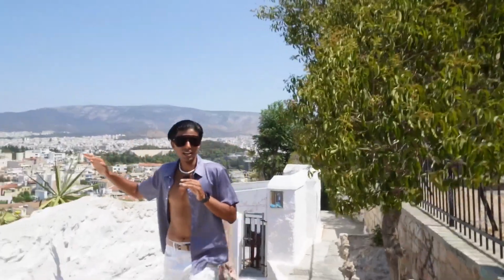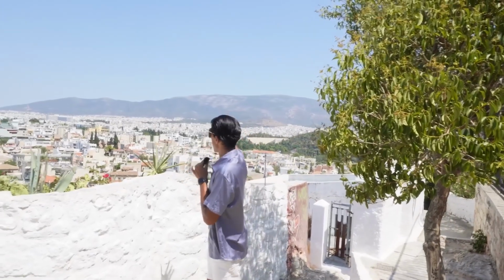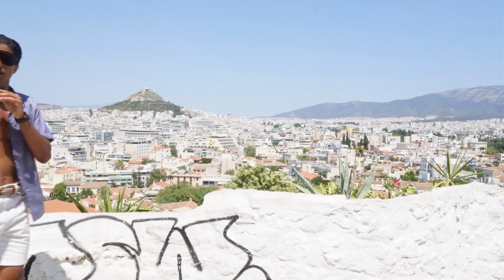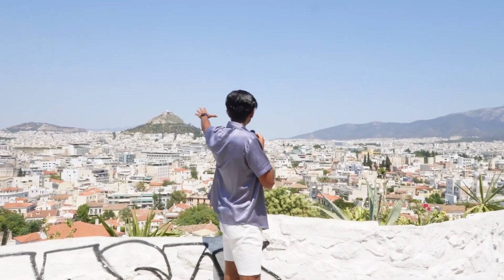as you guys can see, the view right behind me that you're able to get from this amazing third stop is literally fantastic. You are able to get 360 views of this entire thing. And as you guys can see, Athens is such a great city. One of the most gorgeous cities I've ever been in. Lots of different houses.